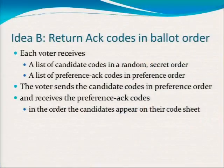So here's how it works. The code sheet is going to look a lot like the PGD code sheet that I showed you a while back. There's going to be just one code for each candidate. The list of candidates is going to be written in a random order, and this is going to be important. We're not only going to need that the codes are secret, we're going to need that the order of the candidates on your code sheet is also secret. And instead of having an acknowledgement code for each candidate, we're going to have an acknowledgement code for each preference. So there's going to be an acknowledgement code for the third preference, an acknowledgement code for the fifth preference, and so on.